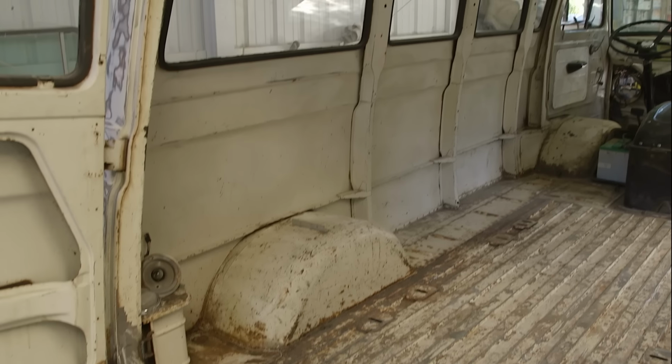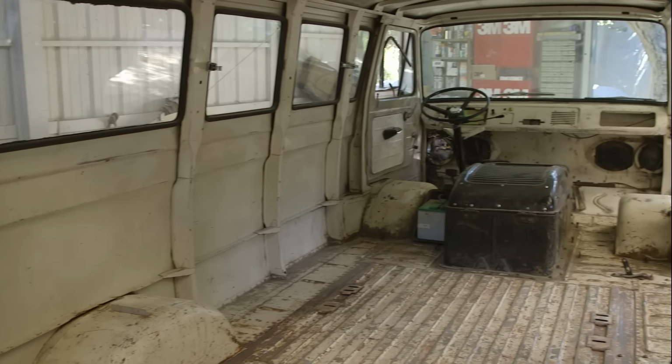I was excited about this project for the interior. You know, it's kind of a blank canvas. The inside is empty. It's a window van. It's got tons of potential. Well, I envisioned some shag carpet, disco ball, some posters with nudie girls, some benches to sit on.